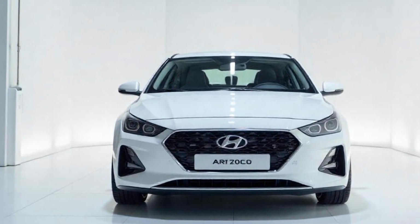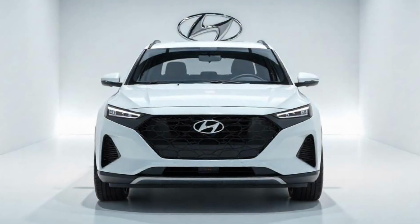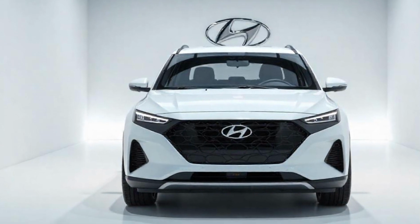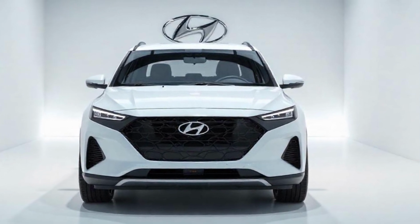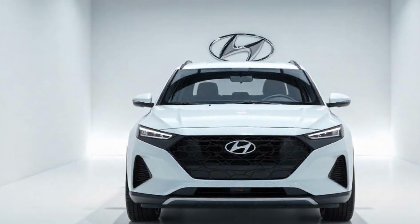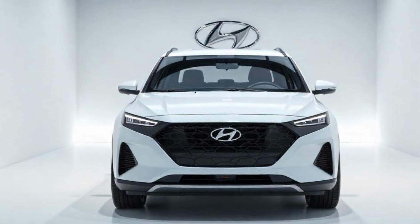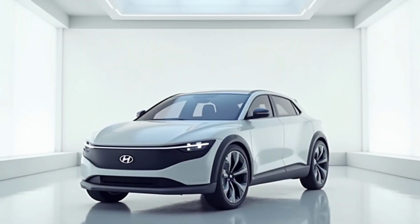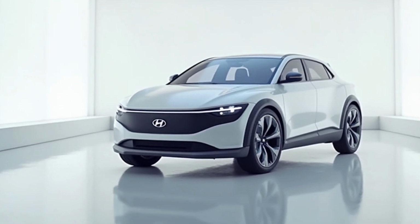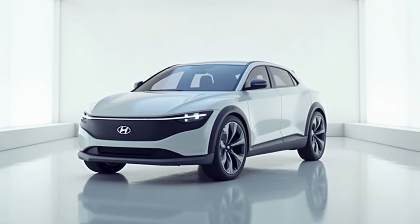Pricing and availability. As of February 2025, specific pricing details for the Hyundai Super Aero City in Pakistan have not been officially released. However, for context, the Hyundai H100, a smaller commercial vehicle, is priced between PKR 4,239,000 and PKR 4,279,000 in the Pakistani market.